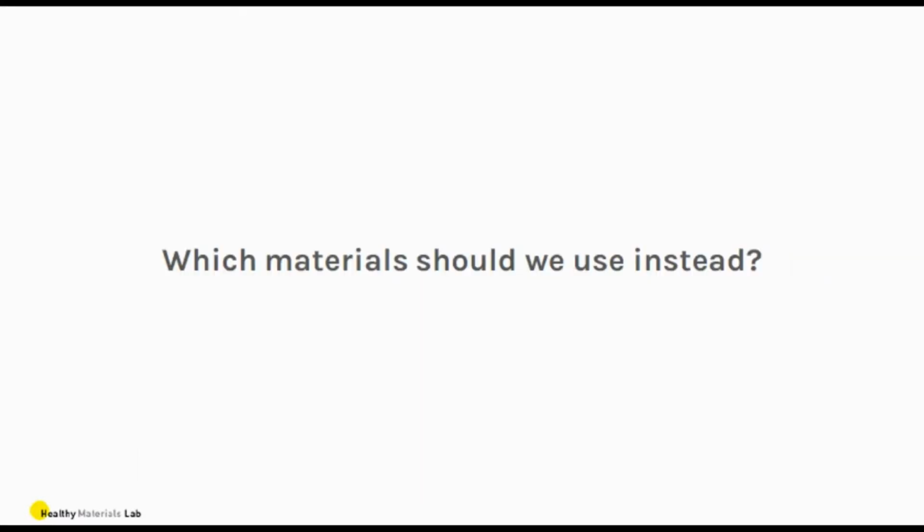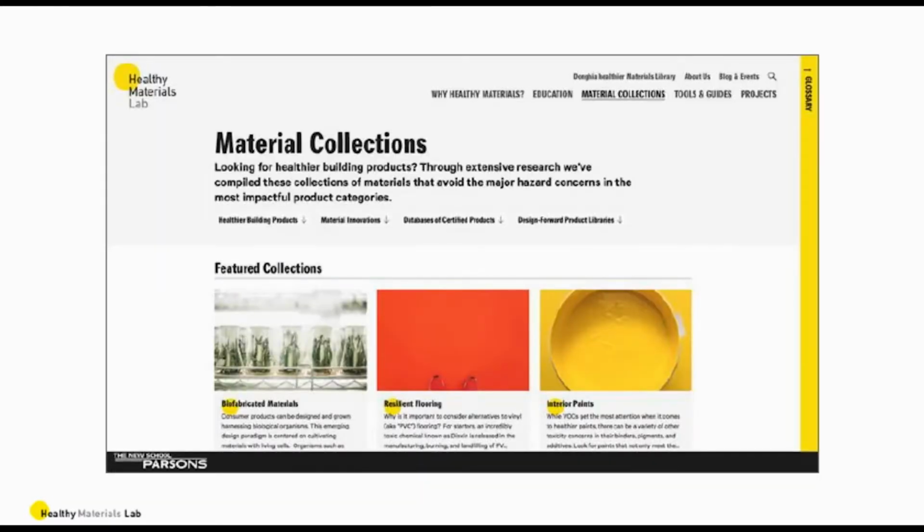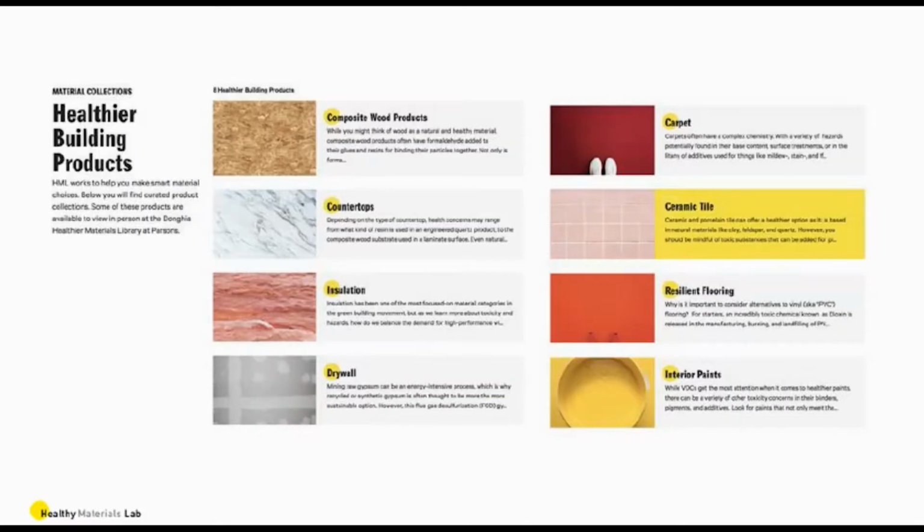Just give us a list, which is a really difficult question, and I think that we're going to hear some from our experts here, because for every situation, it's slightly different. But what I just thought I would show you is we have some material collections that are also listed on our website. They're just short lists of materials. One is materials that have been used in healthier buildings. These are primarily from affordable housing.